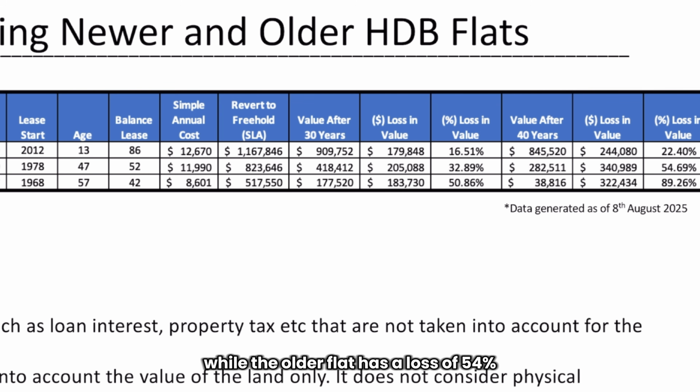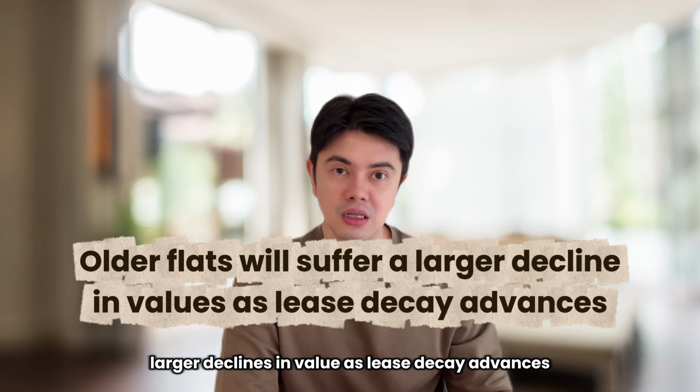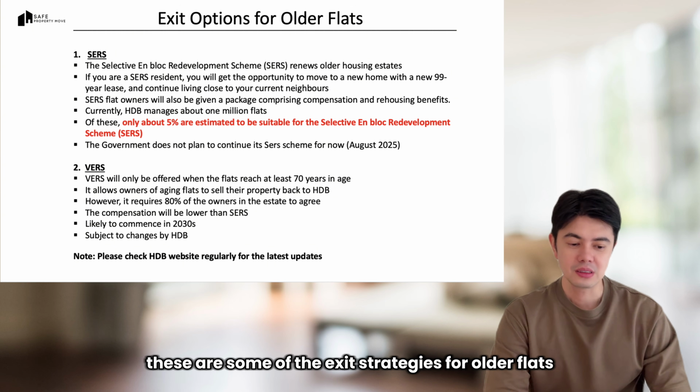a loss of 54%. And if you look at this block in Toa Payoh with a remaining lease of 42 years, the loss in value after 30 years was almost 51%, much higher than the other two blocks. And after 40 years, the Toa Payoh flat will lose almost 90% of its value, because it will have a remaining lease of just 2 years. So older flats will suffer larger declines in value as lease decay advances, which means it will exceed its cost per lease year. So these are some of the exit strategies for older flats.